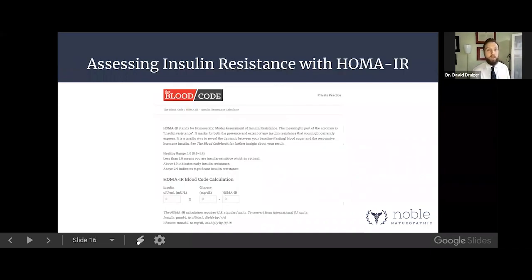Assessing insulin resistance with HOMA-IR. The next test that you'll see is fasting insulin. Fasting insulin is my favorite test in weight loss. If I leave you with one thing today, it's that we need to get everybody a fasting insulin test.